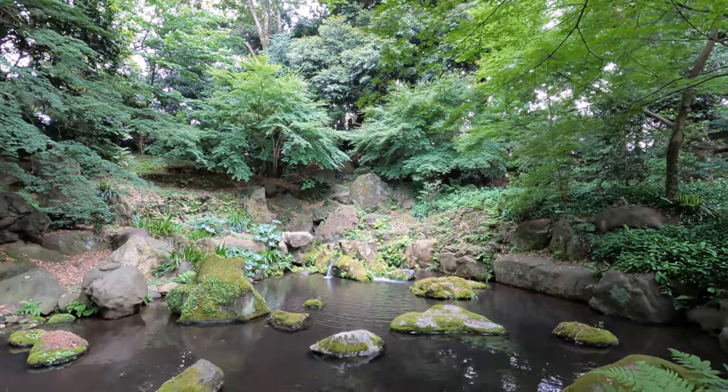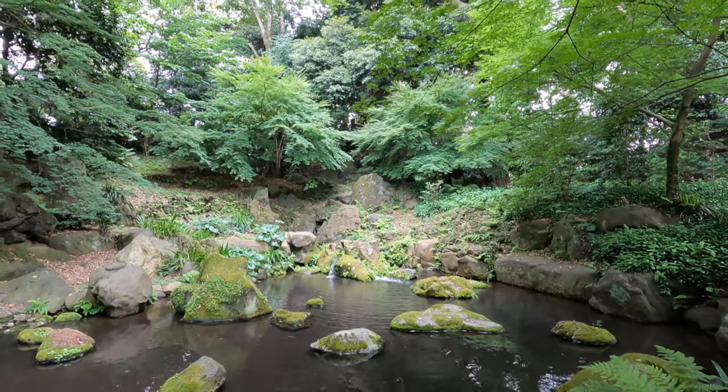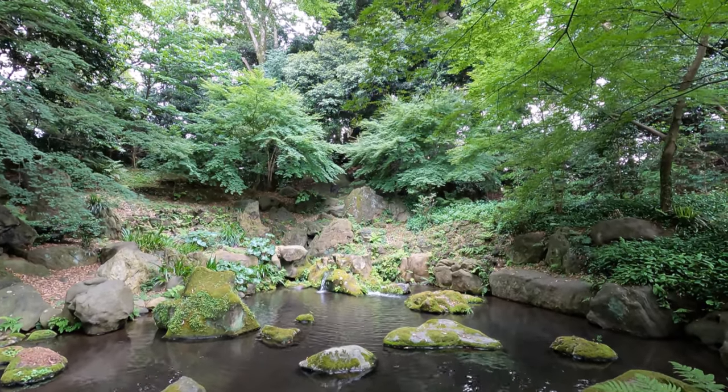If you look very closely, you can see a Sanzon Iwagumi hiding in the back.